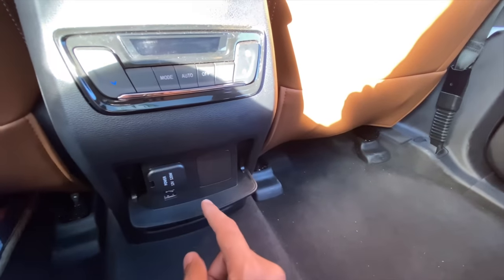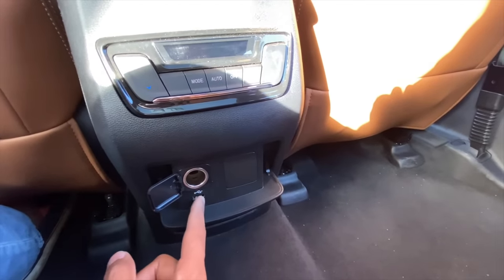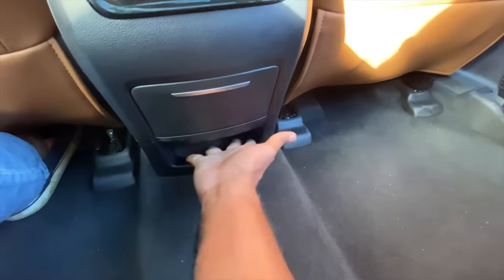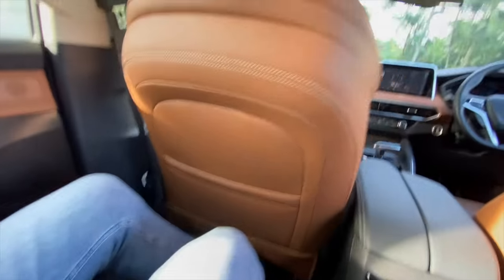Meanwhile, there is actually a 12 volt charging socket along with a USB port here as well. Yeah, that's a lot of ports, and there's storage space below too. So you see, leg room and knee room isn't an issue, but under thigh support is much better here, obviously in the second row. And there's good amount of headroom on offer here as well.